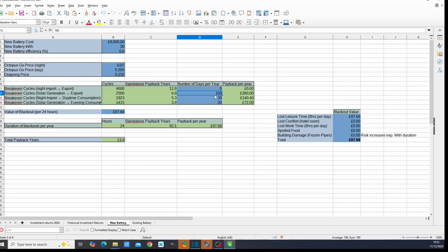Most of the time, we're going to be taking solar generated from the solar fences, storing it in the battery because we can't export it straight away because we're already at the export limit, and then exporting it later on in the evening time. And I reckon there's probably 100 days a year, and that might be a generous estimation there. The real value in all of this is in the value of blackout.